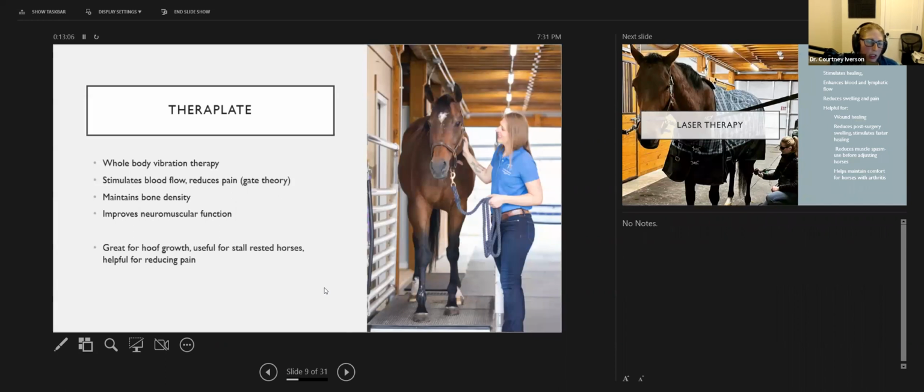All right, so the TheraPlate is whole body vibration therapy. It stimulates blood flow. It does reduce pain. The theory behind that is that when you have pain stimulated from an injury or inflammation, your body is going to be primed to keep feeling that pain. By moving other parts of your body, you're stimulating the brain and reducing the amount of signals sent from the pain or inflammation. So you're basically reducing the amount of perceived pain that way.